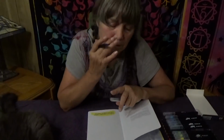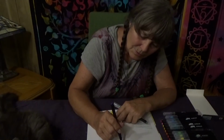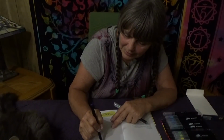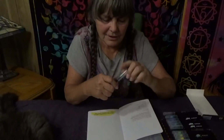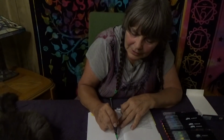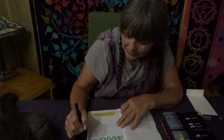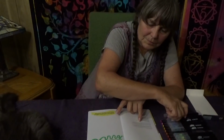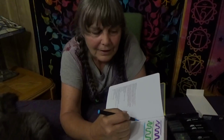I think I'll just do a little sampler of each of the colors. So we'll do a fine line and a squiggly line. And then we'll do another color. Do a fine line. Squiggly one. Let's do a blue. Make a fine line. And then squiggly.